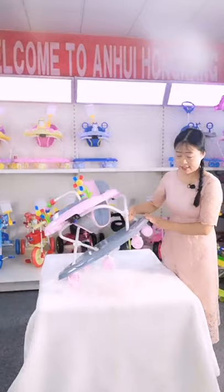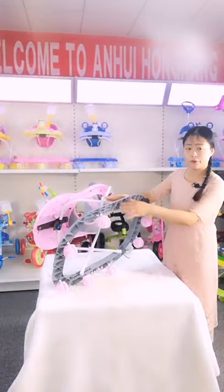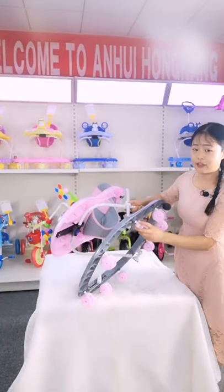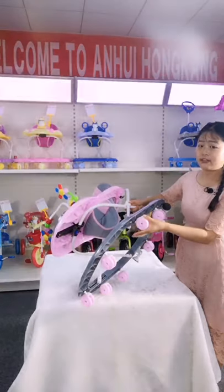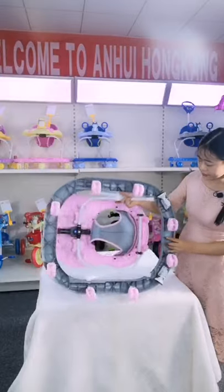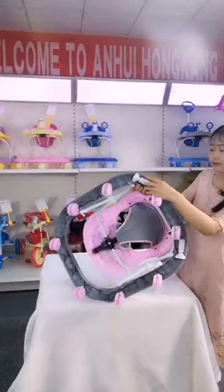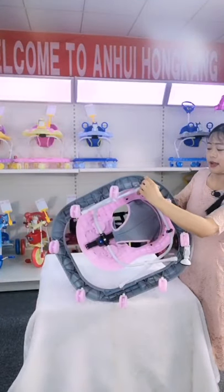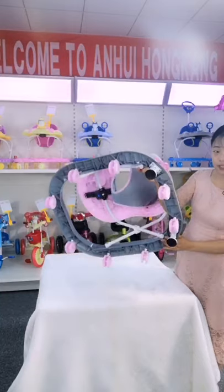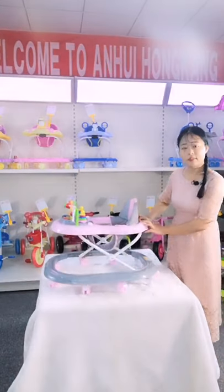The chassis is gray and has 8 wheels. Wheels are rotatable and the size is 70mm. Also, you can see here have a stopper, have 2 stoppers. Press. Okay, you see? I open the stoppers. Cannot move.